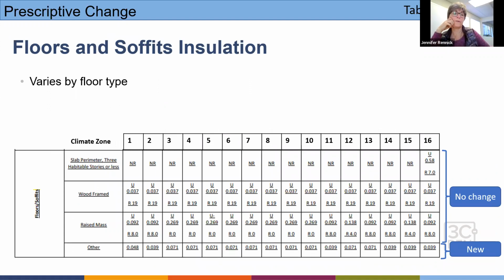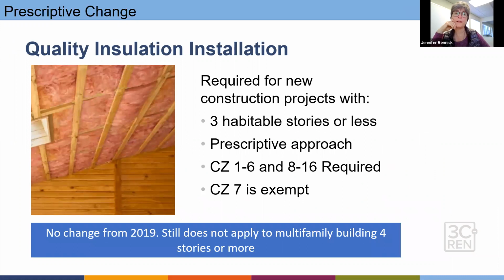And for floors and soffits, basically no change, except there is a section now called other that is new. So if you don't fall into the categories, wood frame, the raised mass and all that, or 3 habitable stories or less for slab perimeter, and it's something else, that's a new section to apply. Quality insulation installation is required for new construction projects with 3 habitable stories or less.